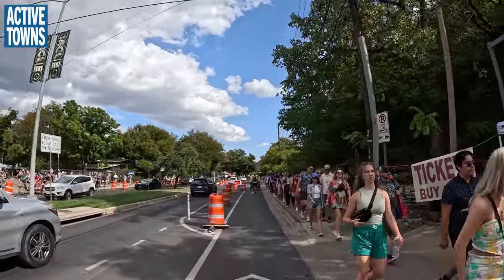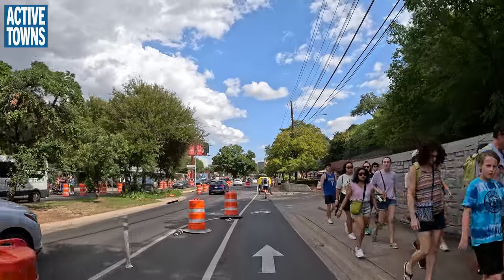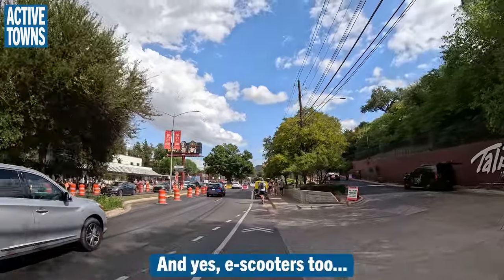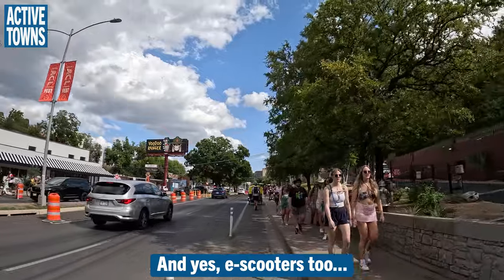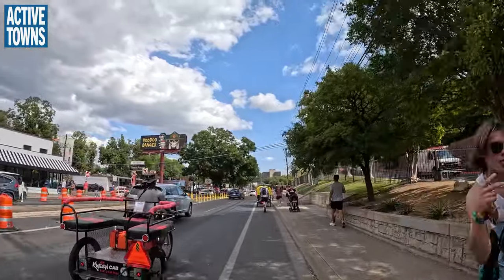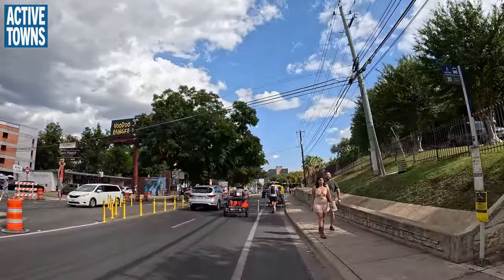And again, the best way to get to these events is obviously walking and biking. And pedicab. Pedicab's a pretty cool way to get to the event as well.